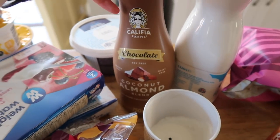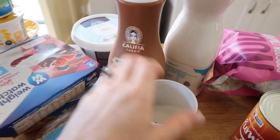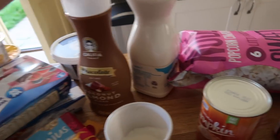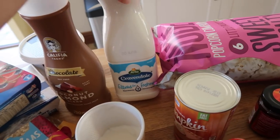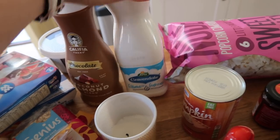Then we have my coconut almond milk from Califia Farms. I like the chocolate one, and it just gives it a kind of mocha flavor to your coffee and has really good macros as well, dairy-free. Then we've got Lex's full-fat milk for in his teas. And to be honest, he's really into milk right now. He's just been drinking it out of the carton like an animal.